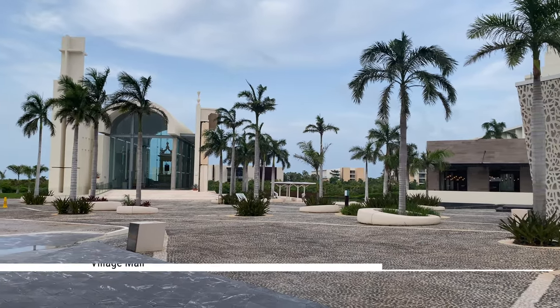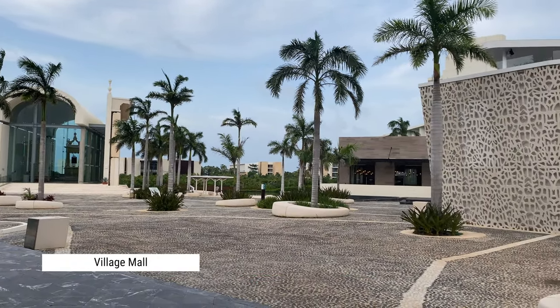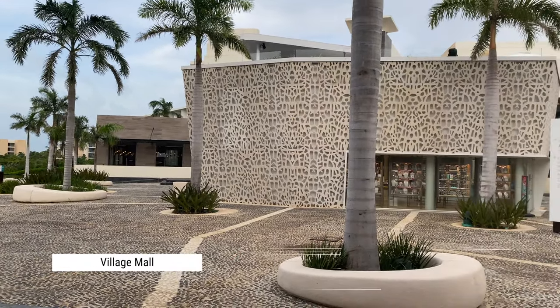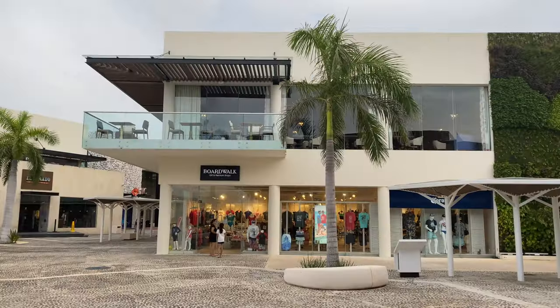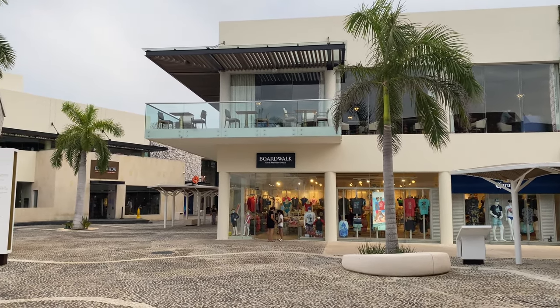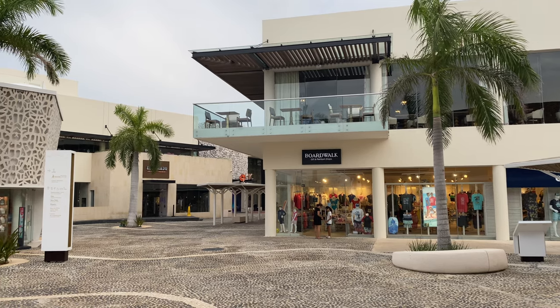Our first stop was the Village Mall. Here they have a beautiful Catholic church that they use for weddings, and it's also available for services on Sundays. The Village Mall also features a collection of stores, restaurants, coffee shops. It's the center of nightlife as well.